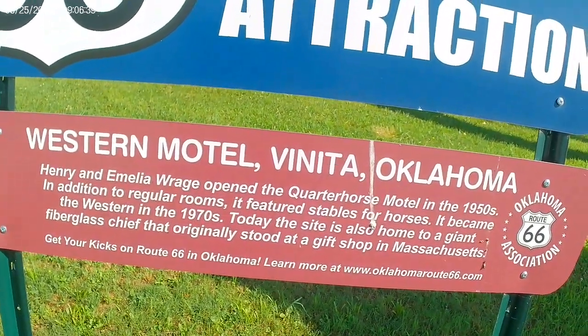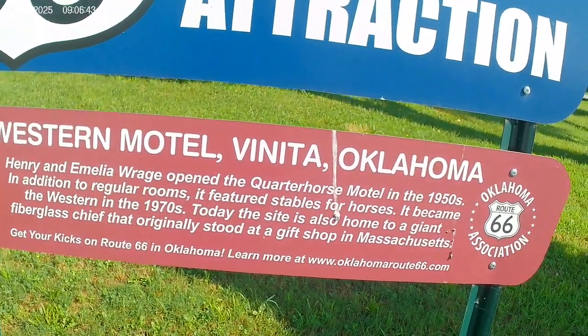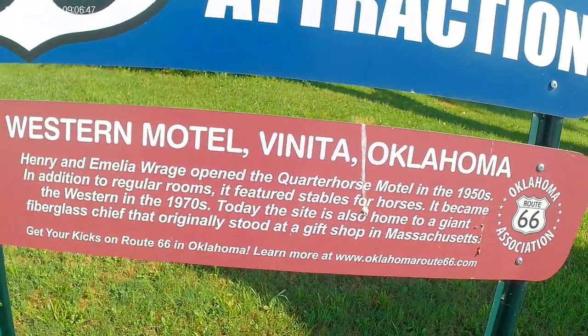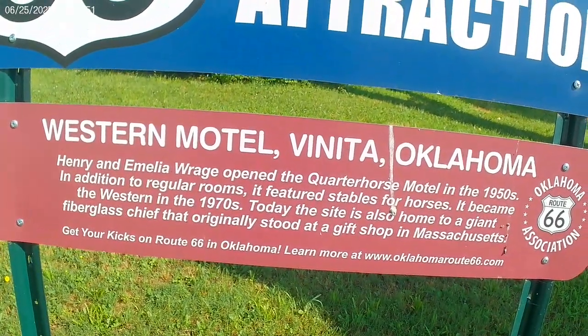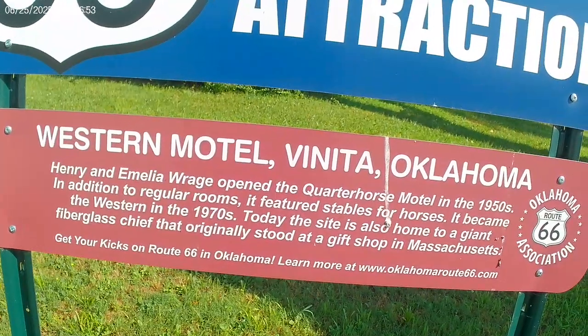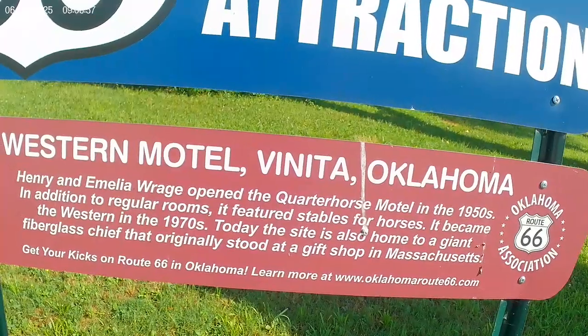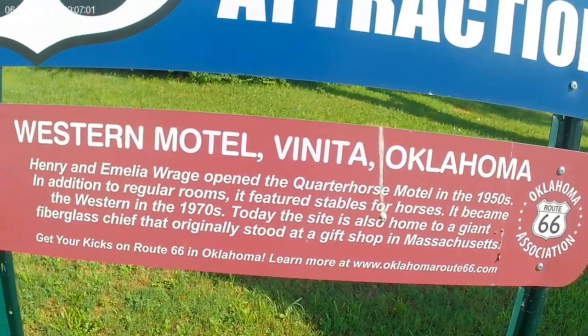Henry and Amelia Rage opened the Quarter Horse Motel in the 1950s. In addition to regular rooms, it features stables for horses. It became the Western in the 1970s. Today the site is also home to a giant fiberglass chief that originally stood at a gift shop in Massachusetts. That's interesting.